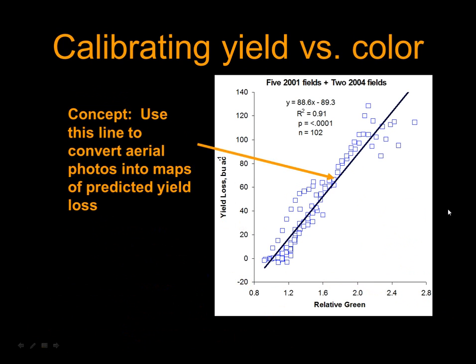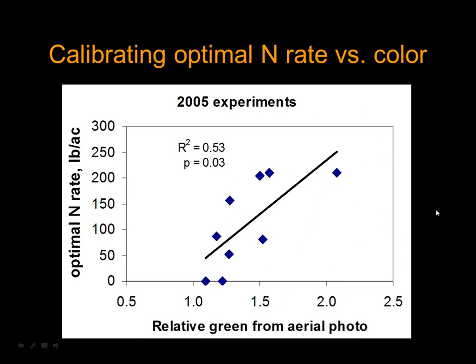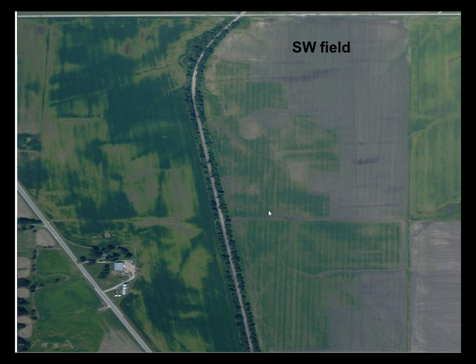This is a similar calibration on some rate experiments with aerial photos, and from that rate experiments we can measure what the optimal N rate was, relate that to the relative color, and again use the equation of this line to predict how much nitrogen to apply at different parts of the field. So this will kind of step you through the analyses. This is a field that has a wide range from bare soil there to highly stressed yellow corn there to excellent dark green corn there.